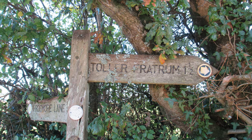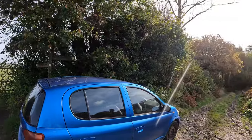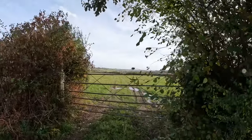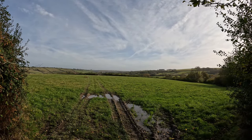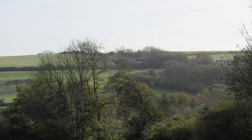Well, this is an important part of the walk if you're going to be following this after watching the video, which I know a few folk do. We've made our way through the village, and you need to look out for a signpost to Toller Fratrum, and we will be going down this little path here. But seeing as we're here, just have a look over this gate here. Look at some of the quite gorgeous views. So this is looking over to the east, and now that farm in the very far distance, that's where we're going to be heading to.